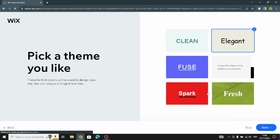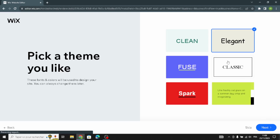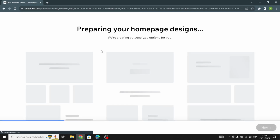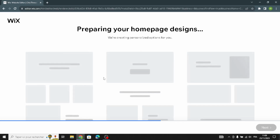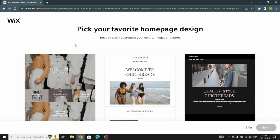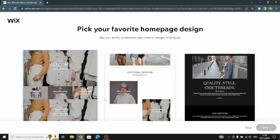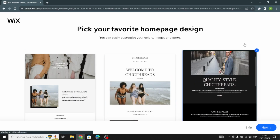And after this, continue, pick a theme you like. So pick a theme that matches your business, for the fashion and clothing. So you can choose something that attracts your customers to your website. Okay, I'm gonna choose this one. Now let's move on. Okay, so here you can pick your favorite homepage design, your favorite theme or template, whatever you like. For example, I'm gonna choose this one.